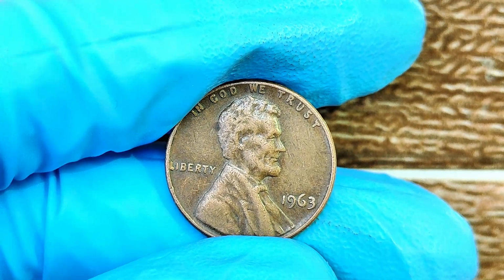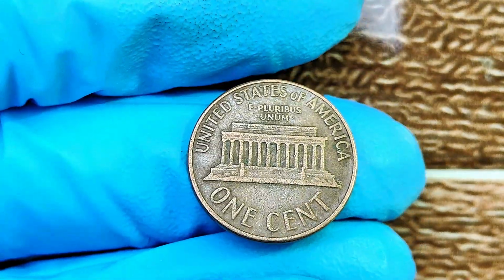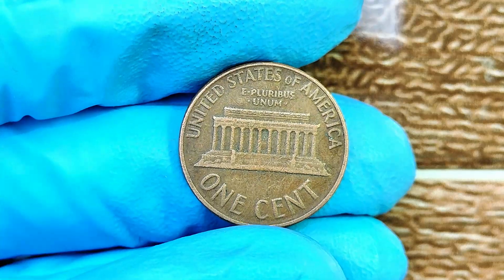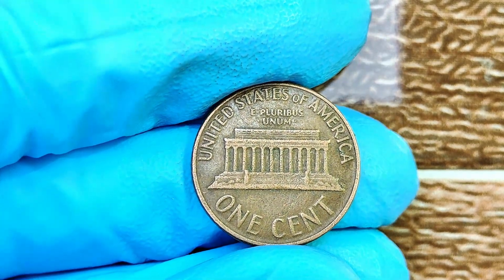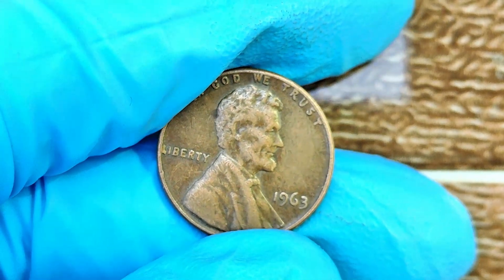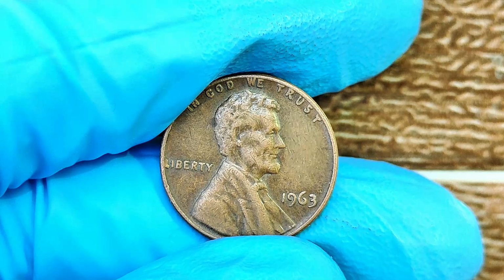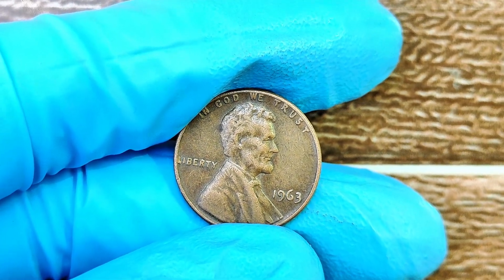Now, let's address the elephant in the room. How do you even know if your penny is valuable? Simple: check its condition, look for errors or toning, get it graded if you think it's special. Don't clean your coins. Scrubbing them can decrease their value faster than I can say Lincoln was born in a log cabin.